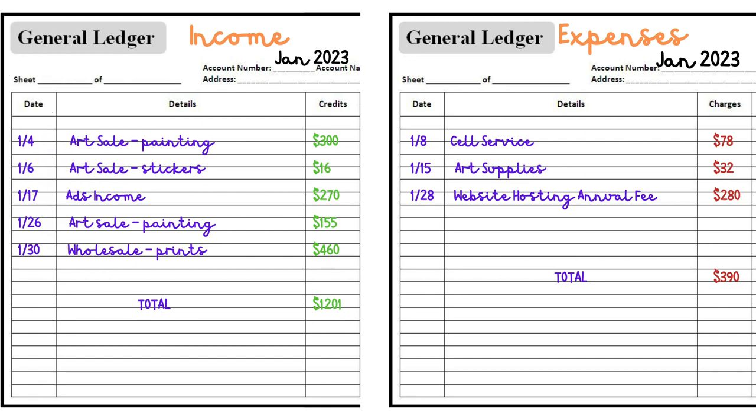Now, for the second style of bookkeeping, you would have all of your income on one page of your ledger and all of your expenses on another. And this way, it's a little bit more separated. I kind of think this is maybe a little better than the first way. But again, if you're super starting out, just do whatever's best for you.